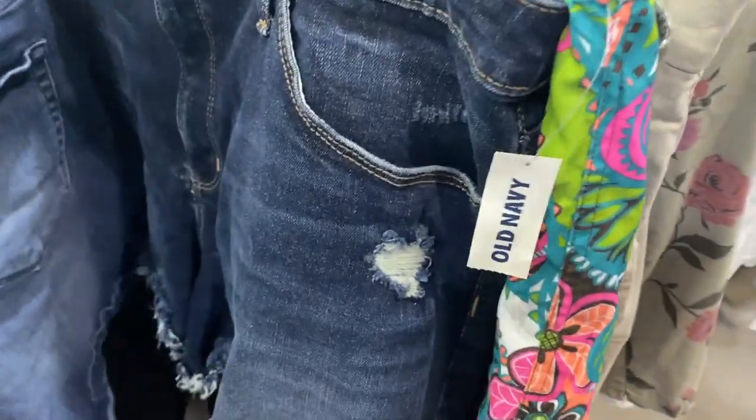Oh, hold on. Nah, I don't like that. Let's see what they got in shorts. I have so many cutoff shorts, it's not even funny. Ooh, black and white shorts. Shein. Ooh. So we found 2 pieces.